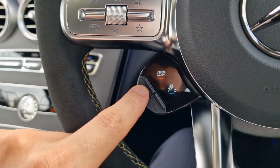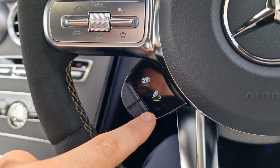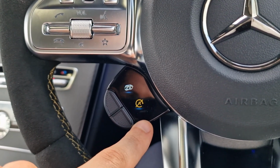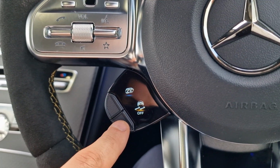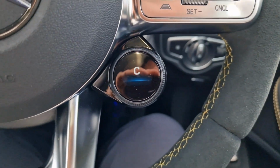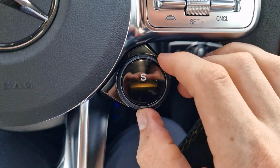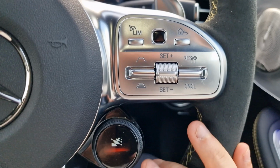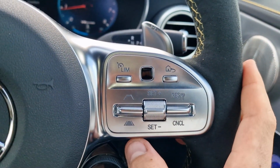So just for example, you can change the exhaust note from here, or even the suspension modes by clicking through those, but you can actually change what these will change, such as the traction control options, going from on to a more sporty setup, or even all the way off if you wanted to. And as you can see as well, we have our dynamic select on the steering wheel, so we can go through comfort, sport, sport plus, and even race mode in there.